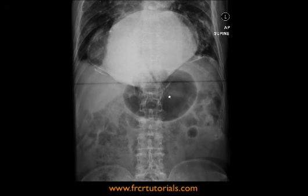Surgeon sometimes may request a CT scan, which is justified to confirm the diagnosis, and also look for any other pathology like presence of a CS stomach or any other ulceration or other complications of gastric volvulus such as perforation.